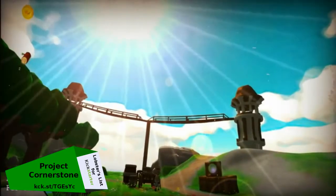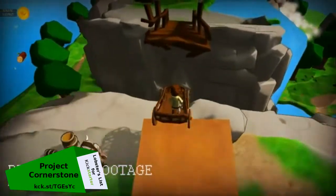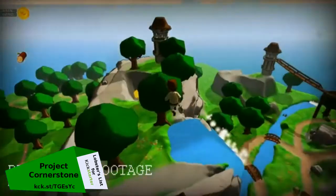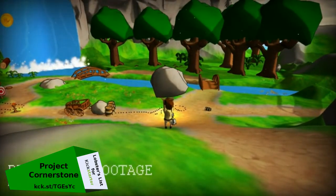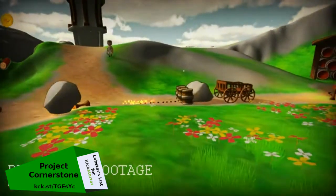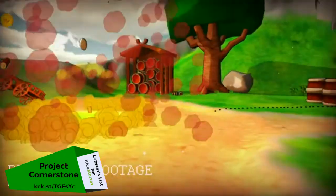Number 2. Project Cornerstone is an open-world game with physics about a boy helping his fellow Viking villagers. Since the community's men left 7 years earlier and haven't returned, the island village is in decline. The developers want to release the game on PC, Mac, and Linux. Backers at the $5 tier can participate in the closed beta. The $15 tier adds a copy of the final game, but there are still a few $10 early bird tiers remaining when this was recorded.